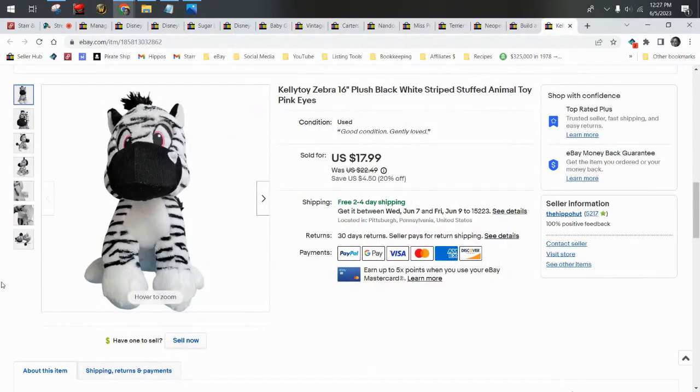So Kelly Toy in and of itself as a brand has plushies ranging from low-end bread and butter all the way up to huge ones. I'm sure you've seen what some of those Squishmallows go for. Personally, I don't pass up on them if they're $1 or less. So if I see them in the thrift and the cost of goods is right, I will pick up any Kelly Toy without comping it. If they're higher priced, I'll usually pass unless it's something very special or a Squishmallow.